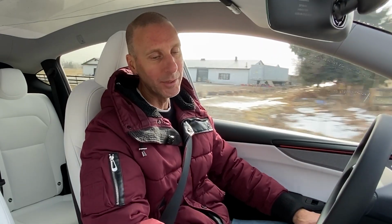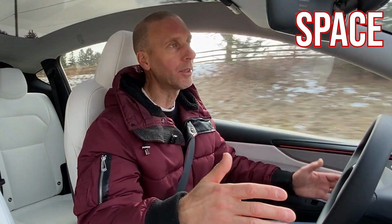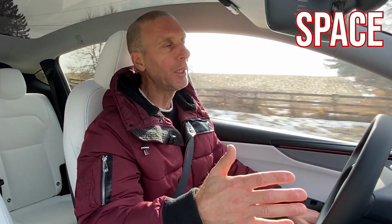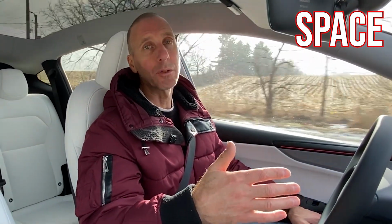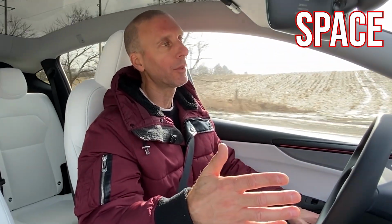Otherwise, the vehicle is fantastic. I'm loving the space inside it. I haven't missed the height of the truck. I haven't missed the truck at all, really. And I know it's winter, so it's a little bit different for me. I don't typically use my truck as a truck in winter. I think as the summer gets closer and the nicer weather gets closer, I might miss it.